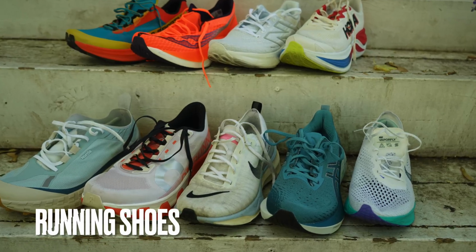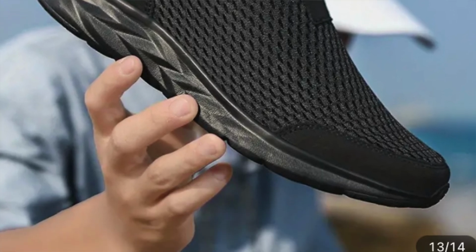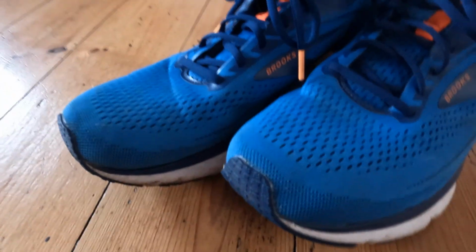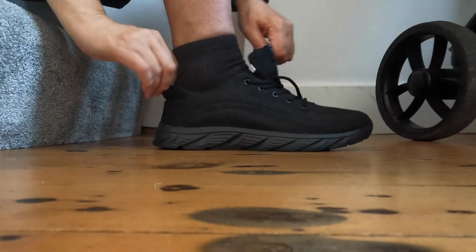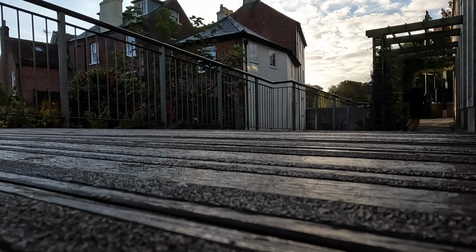Running shoes. These are the foundation of your running experience, and there's a lot at stake here. We've got TEMU's running trainer priced at a whopping £7.10, which goes up against a premium shoe from Brooks, which cost me around £125. I took both of these shoes out for a series of test runs, focusing on comfort, cushioning, and overall performance.